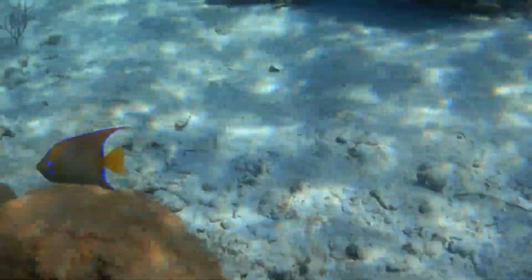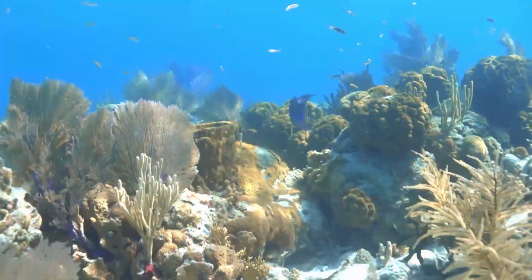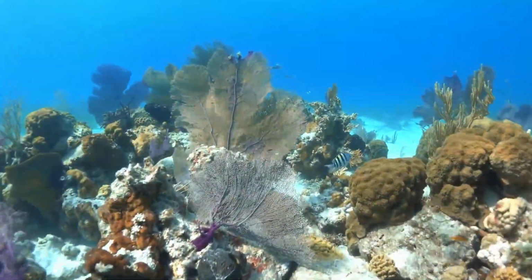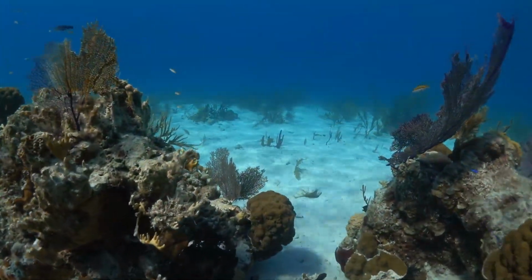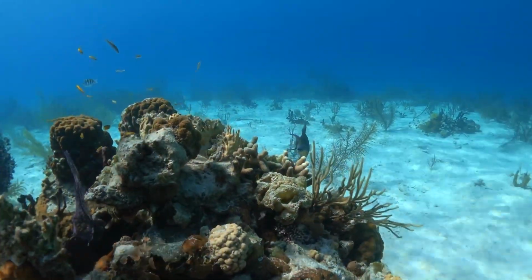The reef here is vibrant. The corals are varied and healthy, both a good mixture of hard and soft corals. Lots of fish and a variety of species, both large and small. We spend a good hour or so on this reef as voyeurs into the daily lives of its inhabitants, enjoying the beauty just below the surface in the crystal clear waters.